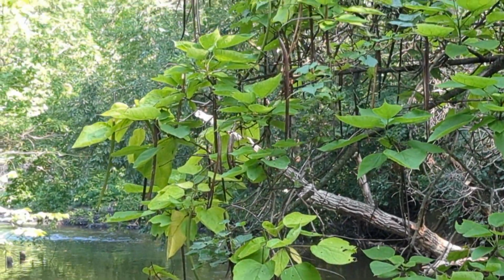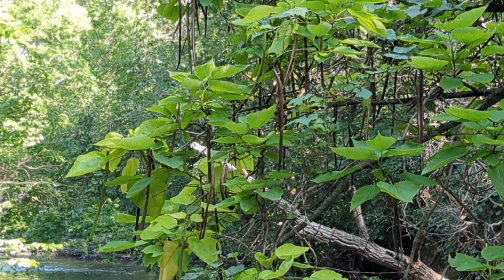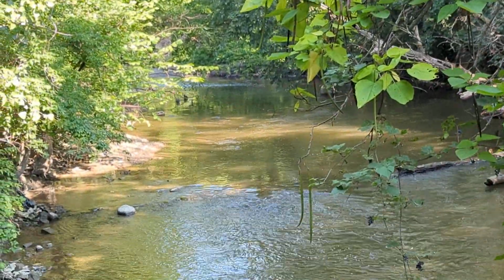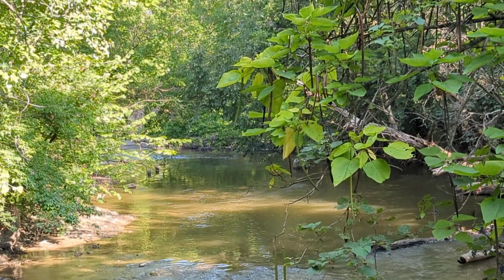Now we are seeing some grape growing down. Here is a tulip tree, also known as a catalpa tree or the bean tree. And we're hearing plenty of cicadas today.